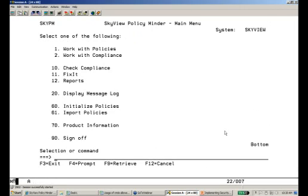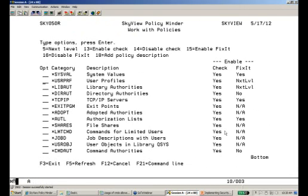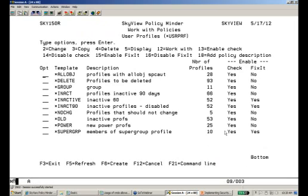Okay, so that's fixit. Now let me show you a couple other things in user profiles, and then we're going to move on to libraries and directories. So I'm going back into the user profile policies. Now a couple other things that we talked about was looking at which profiles have special authorities and monitoring profiles that now have that special authority that didn't have it before.